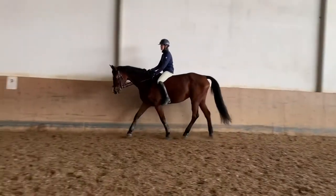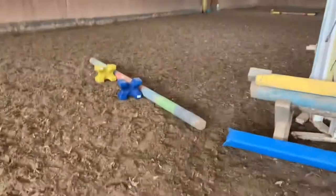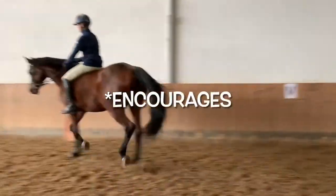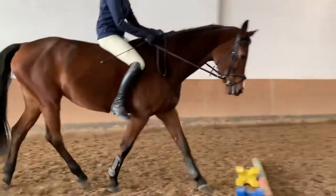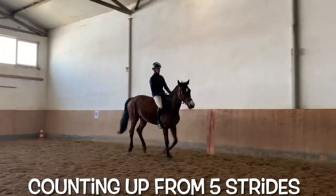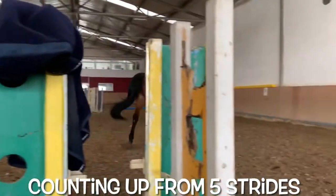Okay, so I made her an exercise, and the exercise is, you can see this pole over here. I put two little blocks here, and it forces Mona to go in the middle. Look. There we go. So, what are you gonna do now? Good girl. Nice one.